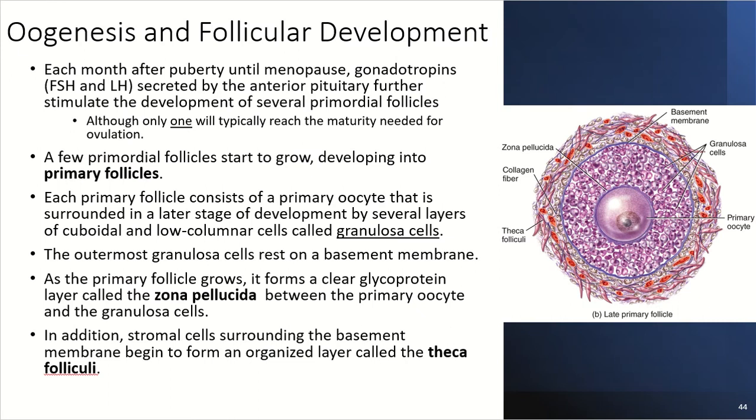So each month after puberty started and until menopause hits, those gonadotropins, the follicle-stimulating hormone and the luteinizing hormone, are going to be secreted by that anterior pituitary, and this is going to lead to the further stimulation of the development of several of those primordial follicles. Although you only need one, usually only one primordial follicle is going to typically reach the maturity that you would need for ovulation to occur. There are going to be several that are going to undergo the process of development. They're just not all going to make it.